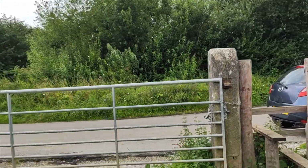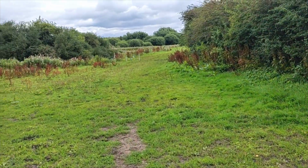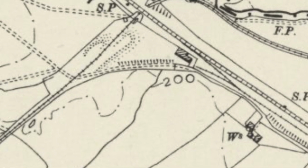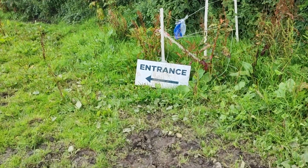There's the Erewash Valley line, we're off, and this is the trackbed. Phil was saying that little spur that went onto the Erewash Valley line went dead early, and this actually stayed a lot longer. There's an entrance or something there. We don't know what it's an entrance for, but it's an entrance.